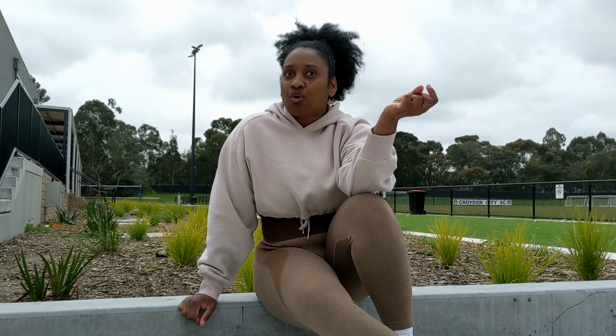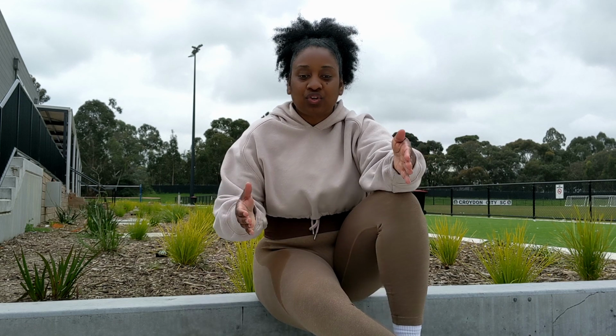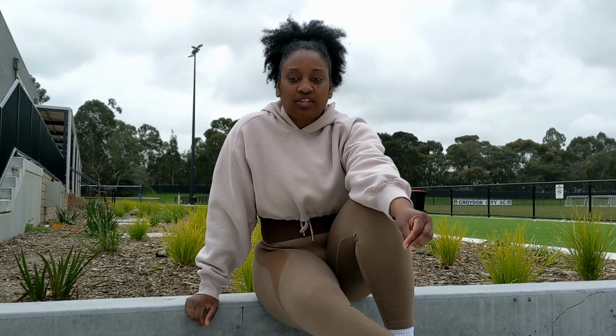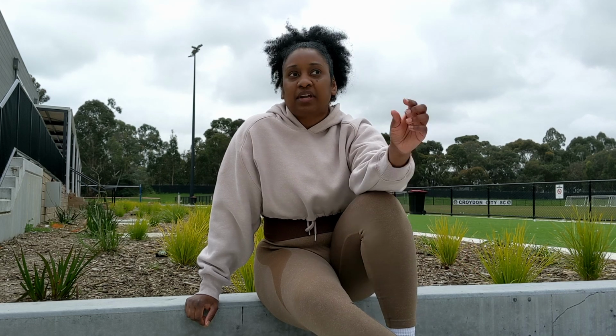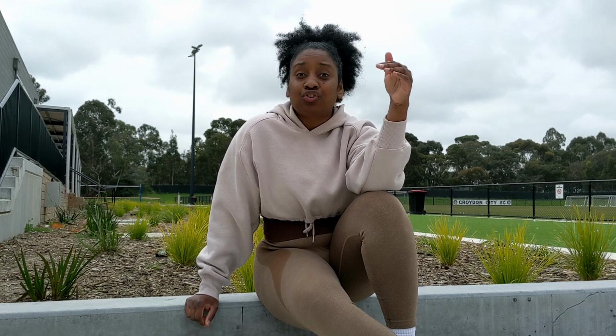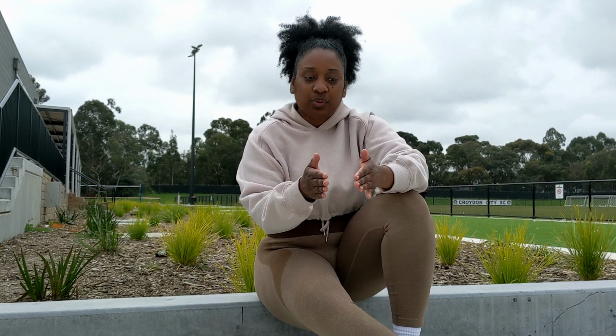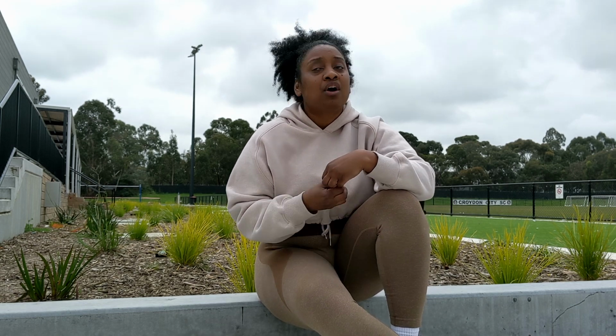Don't run in Converse. They don't offer sufficient support. They also squish your foot as well. So try to get running shoes, and make sure the size is right. Your shoes should never be too tight, because when your shoes are tight, it squishes your toes together and that prevents your foot from absorbing shock properly the way it should.